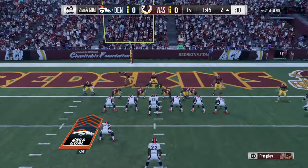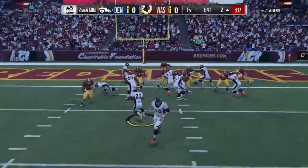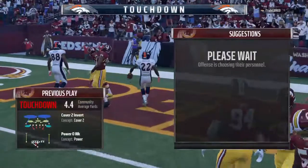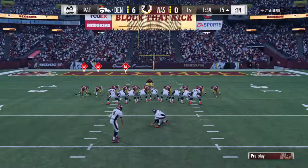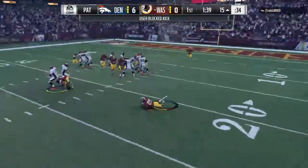Shift together here from the D-line. Second and goal from the 2-yard line. They'll run for it with Anderson. And he will take it in for a Bronco touchdown. C.J. Anderson taking it in from 2 yards out. And the Broncos have taken the early lead.